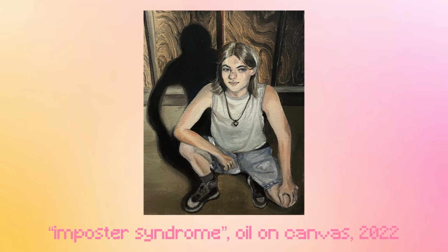So this is Imposter Syndrome. It's a painting of my boyfriend, but it shows that I can work with weird lighting. I'm really proud of the cool shadow in this and how it not only does look like an actual shadow, but also maybe like something is stalking him, hence the feeling of imposter syndrome. There's a lot of really good anatomy that shows through in this one, and I think that this is one of my stronger oil paint pieces.